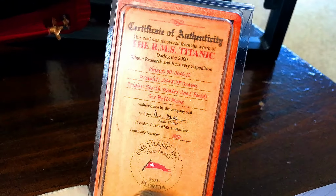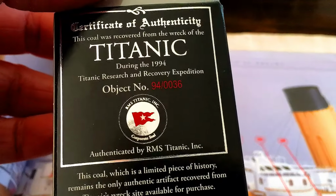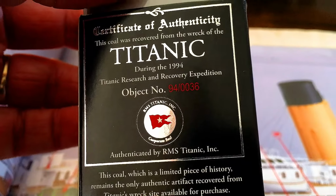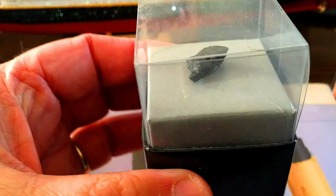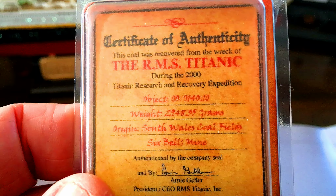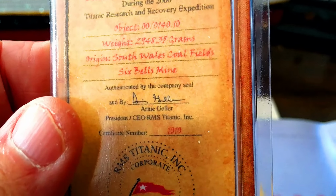And again, this is the R.M.S. Titanic Incorporated. That one's out of Florida. I wonder where this one, it doesn't have the Florida on the bottom, but it has the same corporate seal. This was from 2009. And this one was from 2000. I believe I saw that. During the 2000 Titanic Research and Recovery Expedition, and it's got the object numbered, the weight.